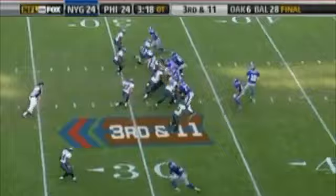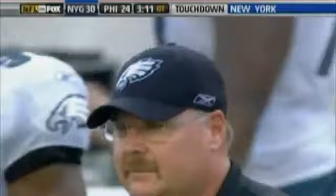Off his back foot, up for grabs for Burris, and Plexico Burris has given the Giants their first win of the year. Eli Manning threw it up off his back foot, and Plexico Burris was there waiting for the catch, the touchdown, and the victory for New York.